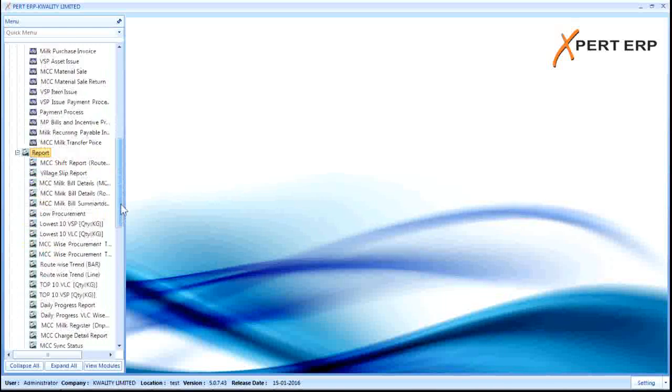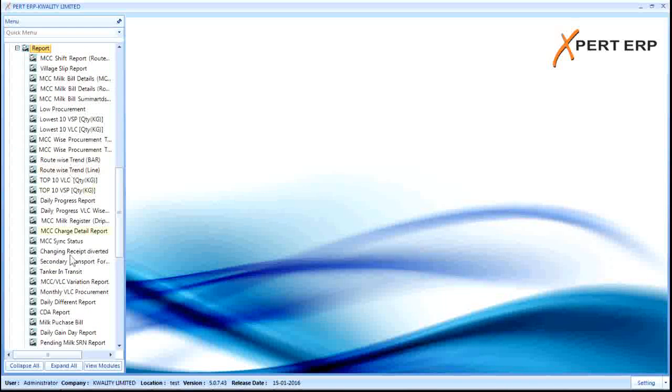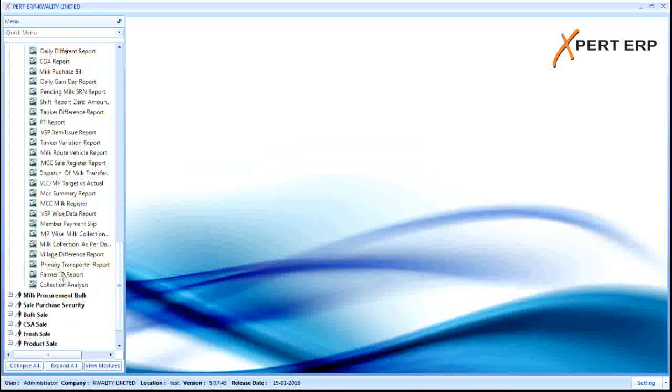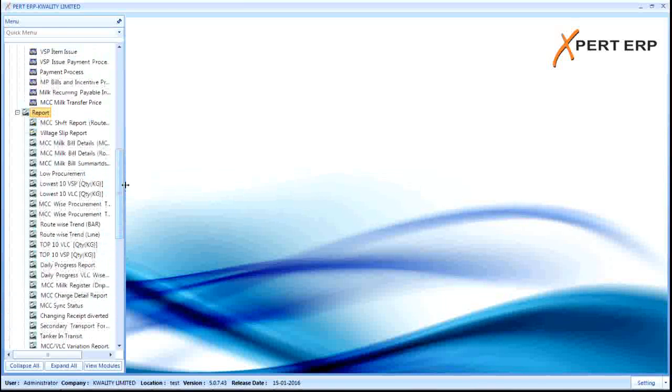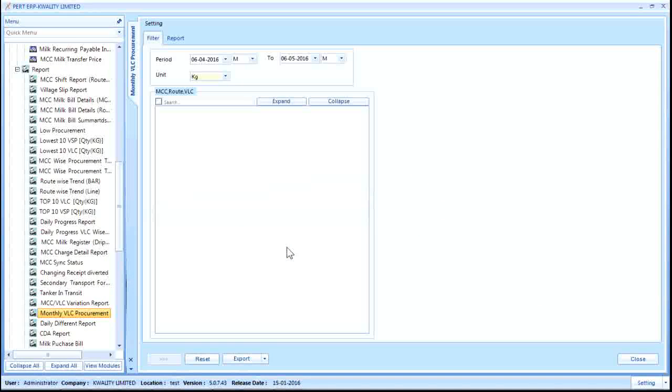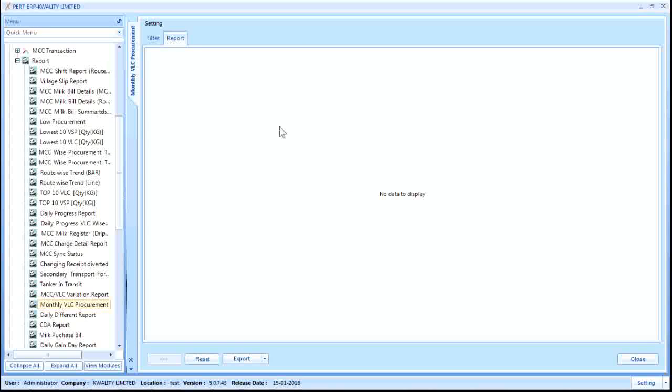Reports. Here are some important reports of MCC procurement like monthly VLC procurement, tanker variation, milk register and many more. Monthly VLC procurement. This report will give monthly procurement done by any VLC. As we can see the output of report, it gives us total procurement done on daily basis in terms of quantity, fat and SNF. This screen shows monthly VLC procurement data for a selected data range.